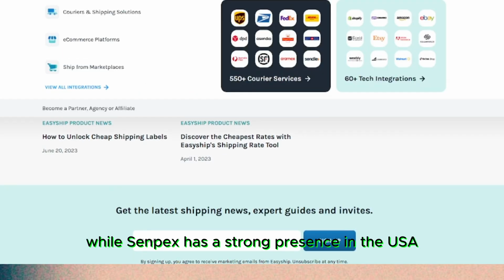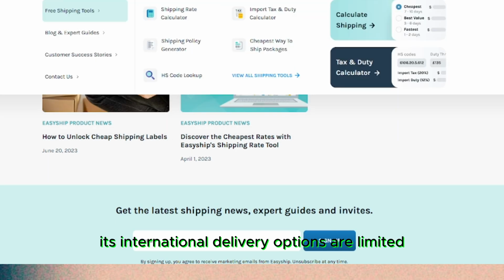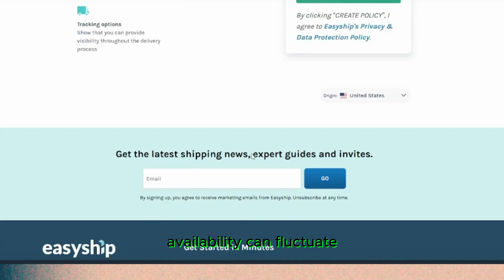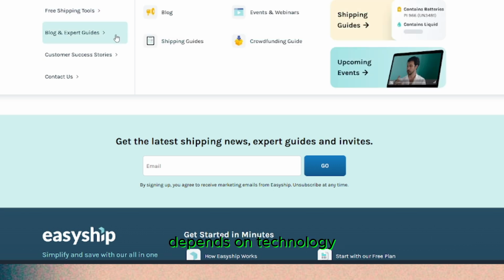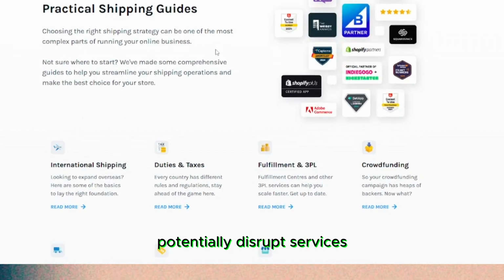While Senpex has a strong presence in the USA and parts of Canada, its international delivery options are limited compared to some competitors. Variable availability. Some couriers have noted that work availability can fluctuate, making it more suitable as a side gig rather than a full-time job. Dependence on technology. The heavy reliance on technology means that any technical glitches could potentially disrupt services.